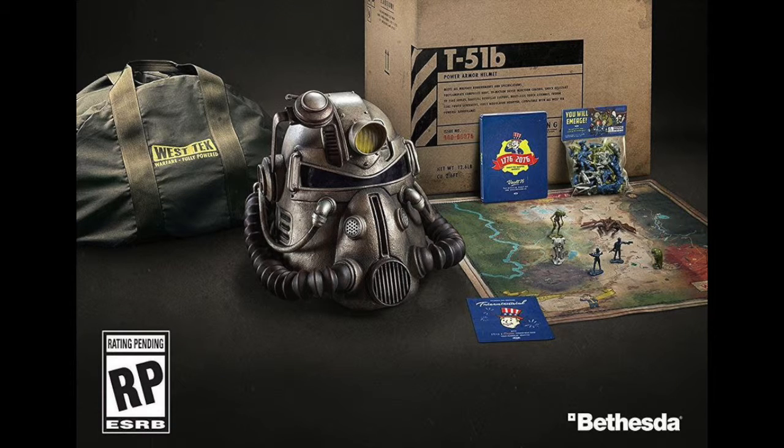The big issue was with the Power Armor Edition. The helmet looked cheap, and the bag, instead of the beautiful canvas bag that was shown in the advertisements and is still shown even now, they gave us a very cheap, very crappy nylon bag, and we demanded retribution.